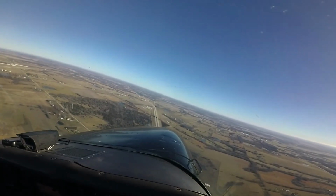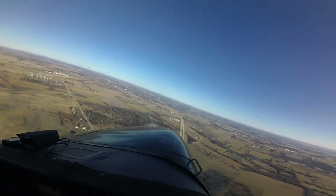Miami County, Cessna 972, November Charlie, left downwind, 2-1, Miami County.